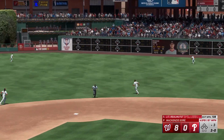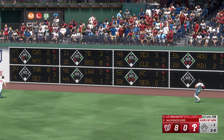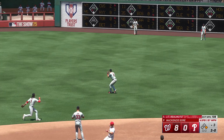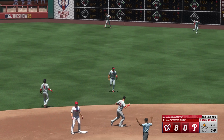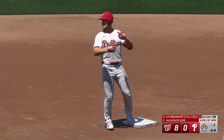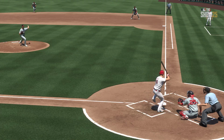That one ripped to right center field. And it one-hops the wall. Makes the turn and heads for second. And he starts the bottom of the third with a double. Well, when you fall behind in the count, you've got to come into the zone, and then guys have a better chance of hitting the ball hard like he did right there.